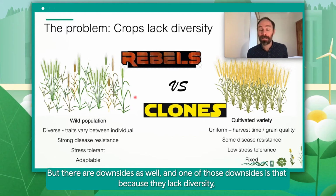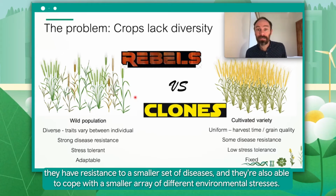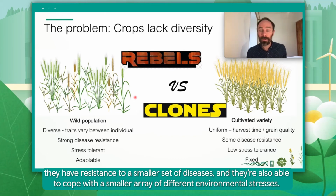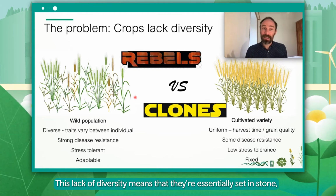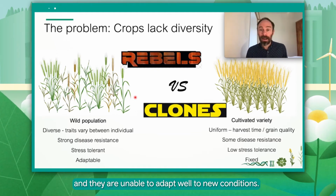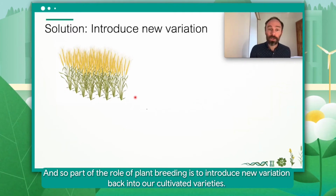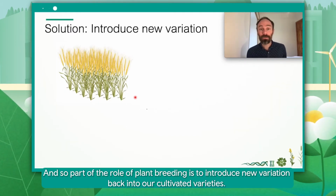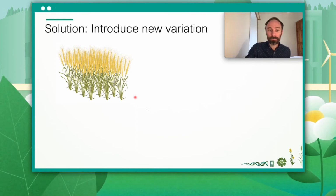But there are downsides as well, and one of those downsides is that because they lack diversity, they have resistance to a smaller set of diseases, and they're also able to cope with a smaller array of different environmental stresses. This lack of diversity means that they're essentially set in stone and they are unable to adapt to new conditions. And so part of the role of plant breeding is to introduce new variation back into our cultivated varieties.